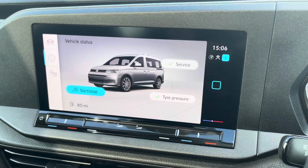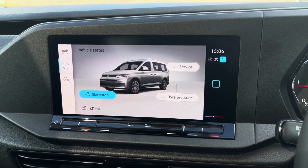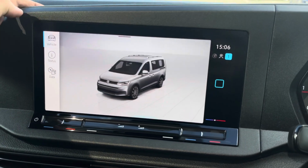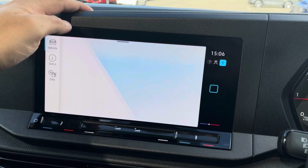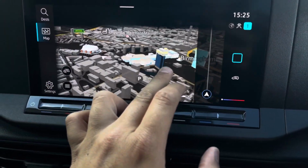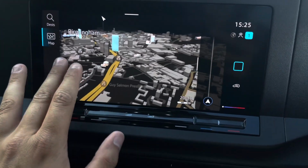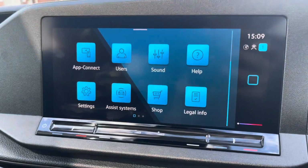The vehicle also comes with a 10-inch touchscreen infotainment system, which also houses some controls for the vehicle status, where the driver can turn on and off start-stop, as well as view a few different vehicle settings. The infotainment system comes with inbuilt navigation, which also features a 3D Maps software, which is useful for identifying your current location and identifying where you want to navigate to.